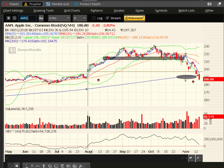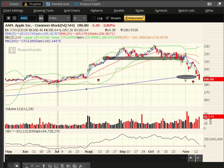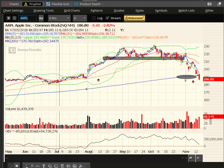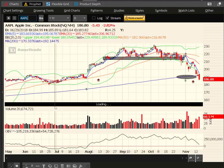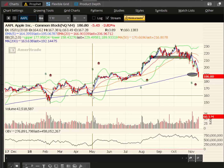This thing cut into the gap. We talked about that. It now blew through the gap and the 200-day like a hot knife through butter today. The next target's about 180, which is almost 3% lower right now on Apple. If that falls, I'd have to go back out to a one-year chart, right? And say, if 180 falls, 160 is the next technical support level. So stocks are going to have to find their base here pretty quickly. If not, things could roll over.